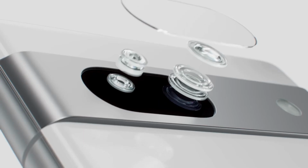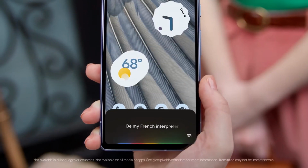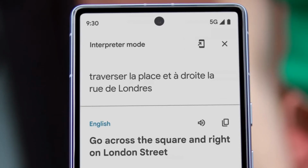Here are some good smartphones under 2500 ringgit that fall under the mid-range category, and they were released recently in 2023.